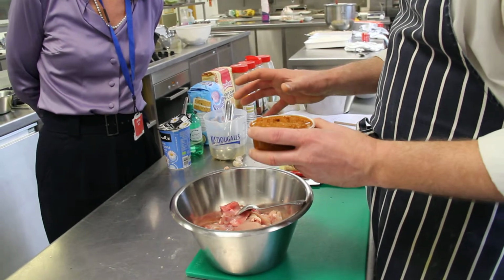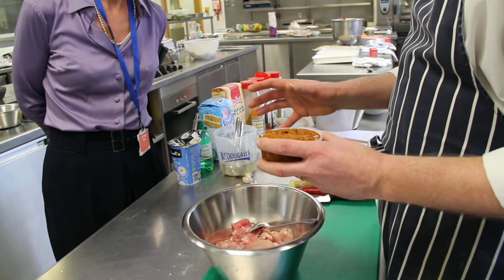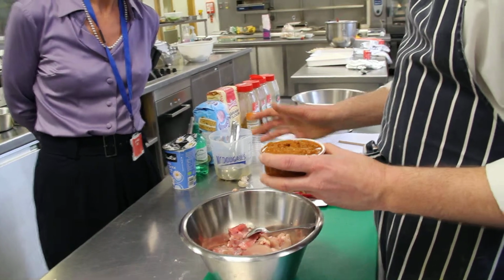Like doing any kind of cookery, typically Indian, Asian, get everything ready first and then start.